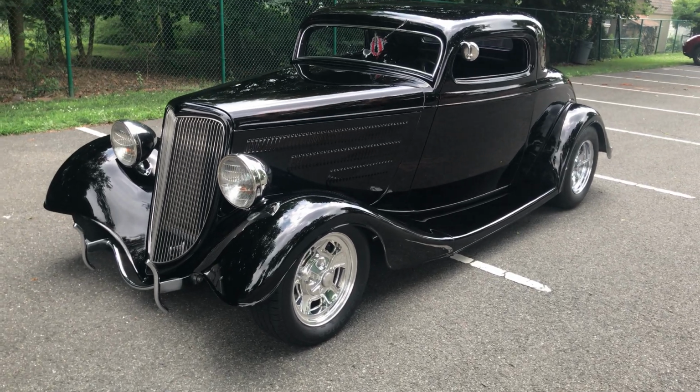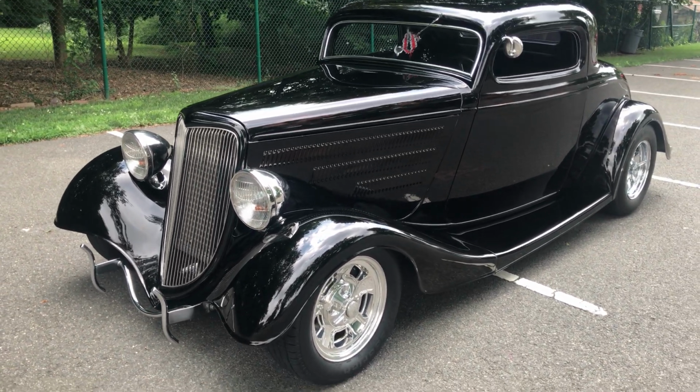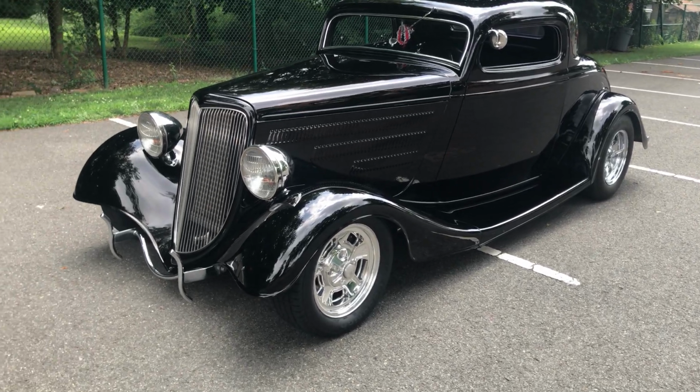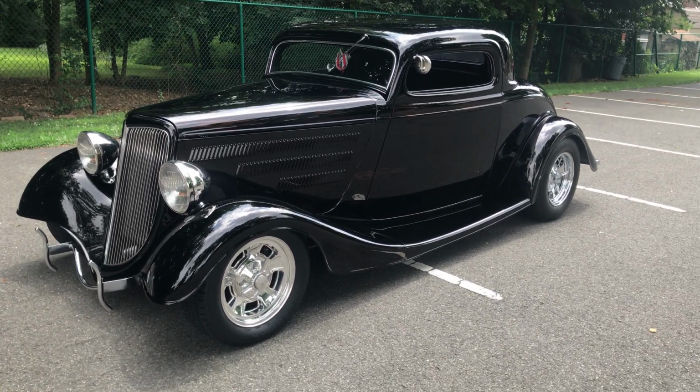Now, this specific car has a completely fiberglass body, and even though it does have a bigger engine in it, which we will get to in a second, it actually is lighter than 2,500 pounds. The owner says he believes it's right around 2,300 to 2,400 pounds.